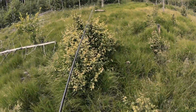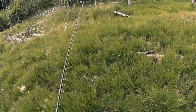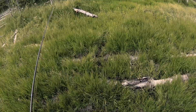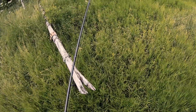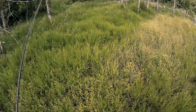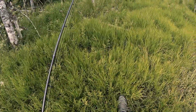This is a little bit of an adventure to find my way through this area. I just ran into a little snake. He crawled off before I could turn on my camera, so I didn't get bitten and he didn't get stepped on by me.